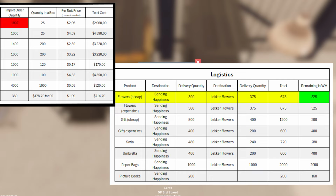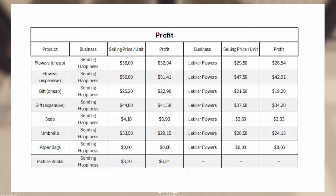Here's where things get juicy. Check the profits. Every dollar counts, and some of these items, like paper bags, actually lose us money, but we need them, and the developers don't allow us to add a price to the bags. As you can see, the Sending Happiness prices are higher than Lekker Flowers, due to the fact that Lekker Flowers is in the garment district, which is a lower income neighborhood than where Sending Happiness is, which is Hell's Kitchen, which means the profits are higher, except for those paper bags.